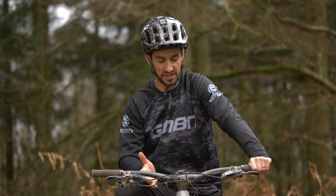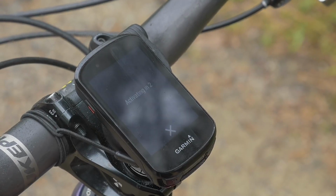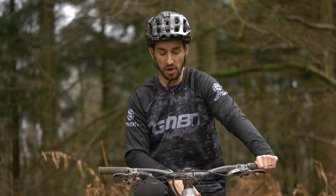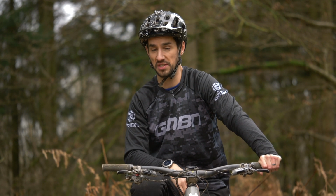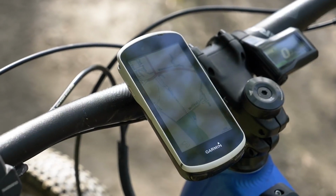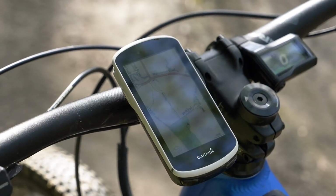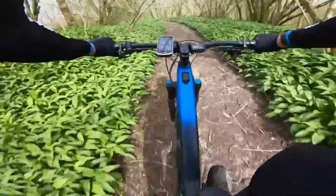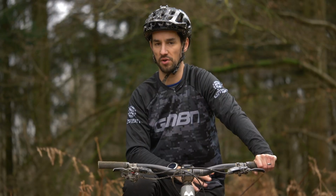There's also a nice feature to set a bike alarm on this. So just using your head unit, set the bike alarm, and if anyone moves the bike, the computer will know and will send you a text and the bike's location. There's also a way of integrating your e-bikes into this as well, so you can see your power level, what mode you're riding in. So there's definitely a few other extra useful things when it comes to getting the right bike computer.